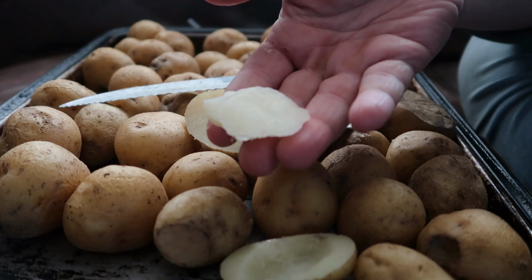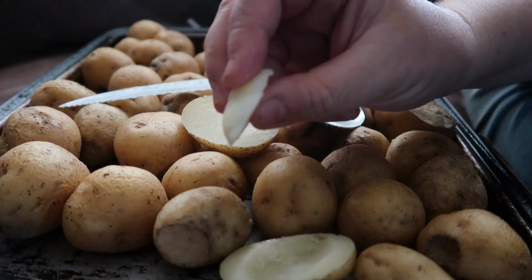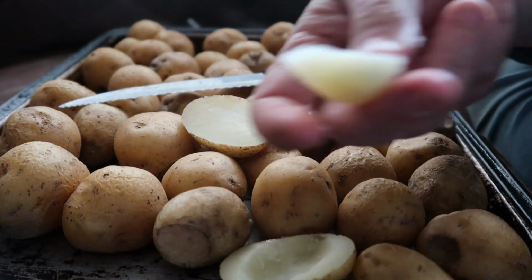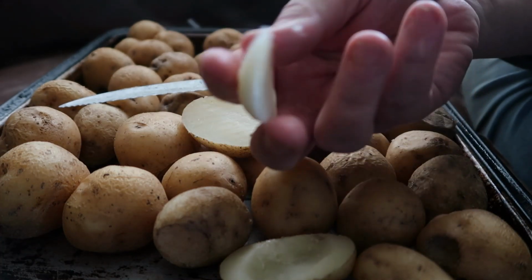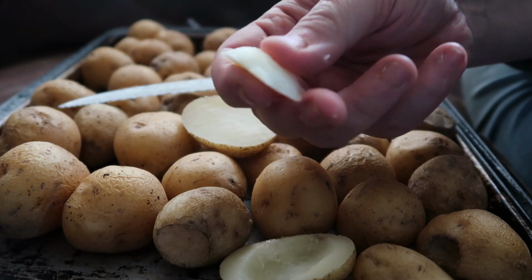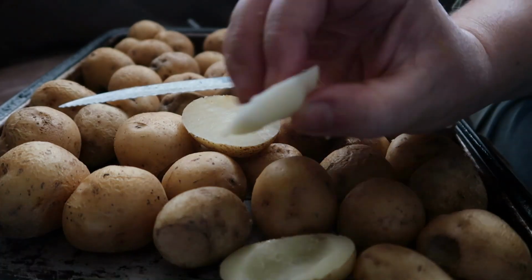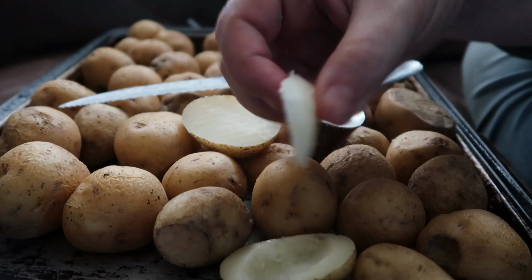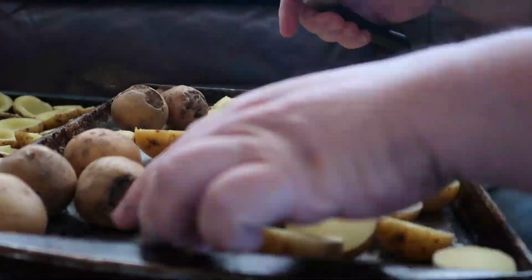Save your potatoes. You can go ahead and cook these the rest of the way through and make some potato pancakes, or I'm actually gonna feed these to the chickens. It's the afternoon and they kind of need a little treat right now, and they love potatoes, and these are mostly cooked, so perfect for animals. Here we go.